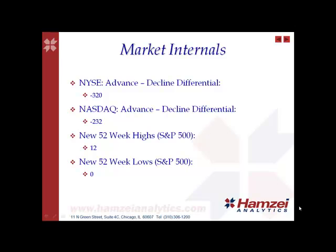For the market internals, the New York Stock Exchange advanced decline differential closed at negative 320. Nasdaq advanced decline differential closed at negative 232. We had 12 new 52-week highs for the S&P 500 and 0 new 52-week lows for the S&P 500.